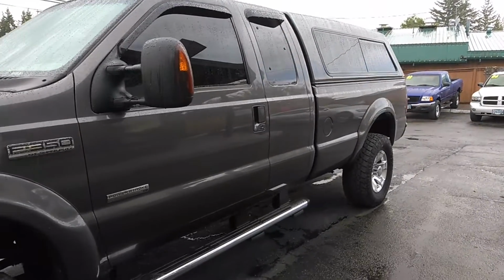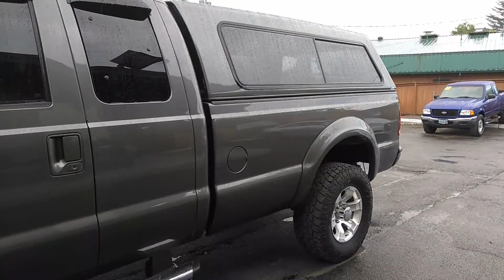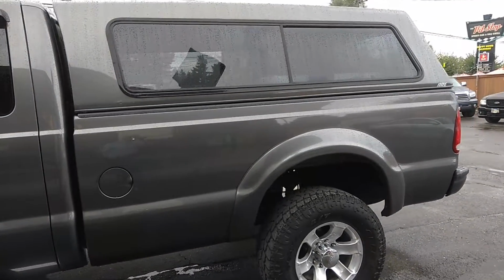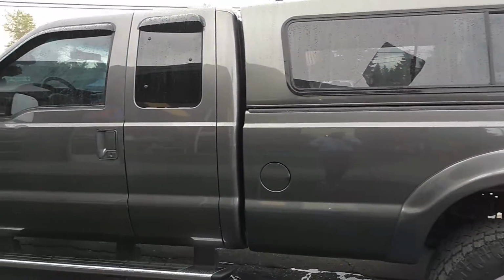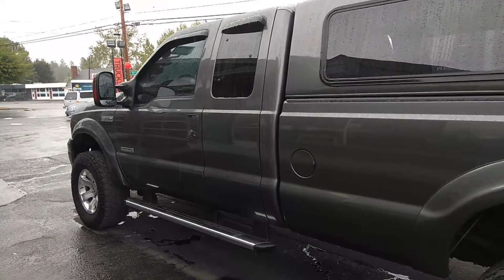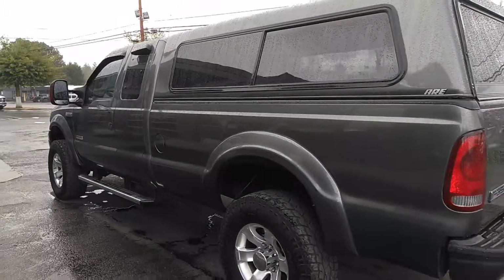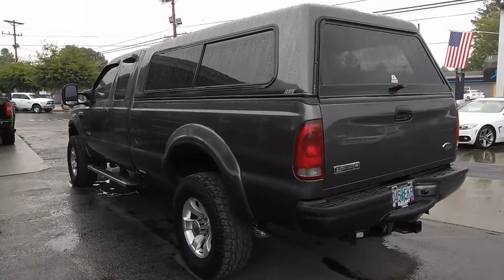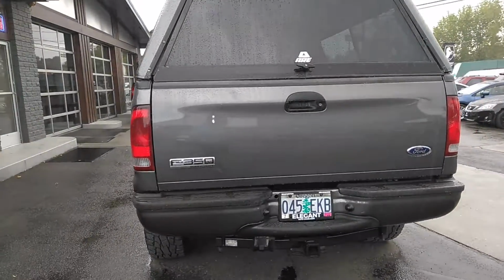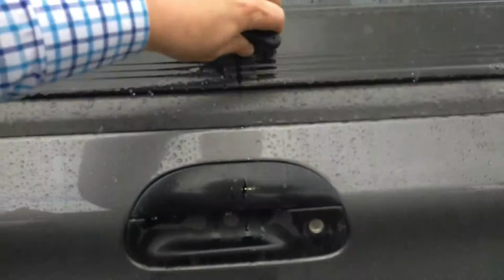I'm getting both angles for you as well so you can see condition for yourself. Big reason why we love doing these videos, even in the rain. You have a really good idea of what you're coming in to look at. So that's why we do these. But as you can see, it does have the rain guards, the tow mirrors, the running boards, the canopy. Of course, it's going to have the tow pack. Let's get inside the canopy here.